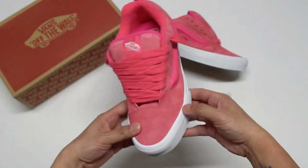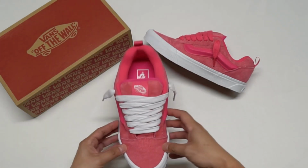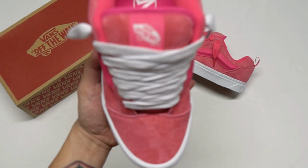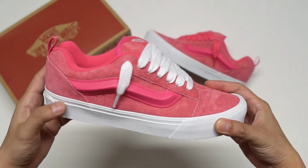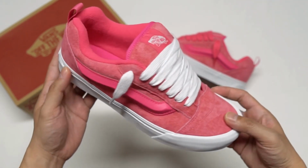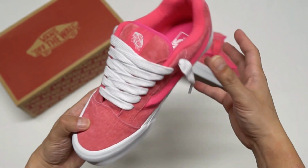Now let's try on the extra fat laces it came with. Ooh, this is nice. I think it complements the whole pair as it matches the midsole. What do y'all think? Comment down below on which one you like better.